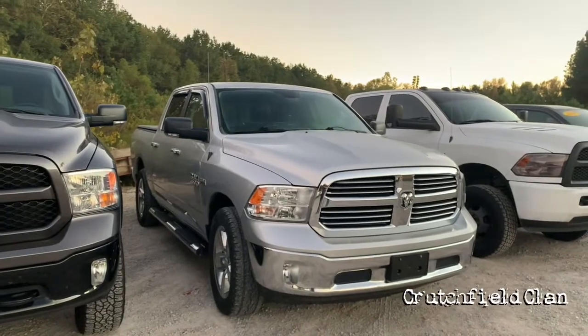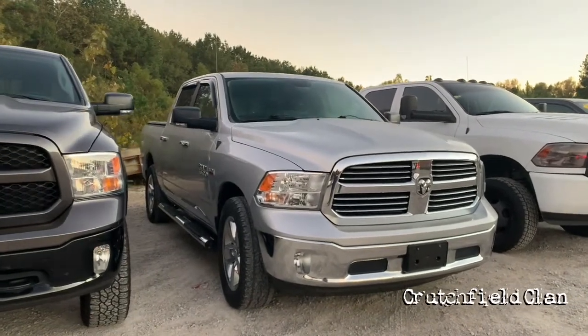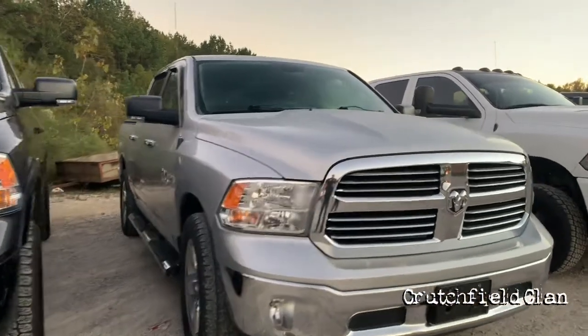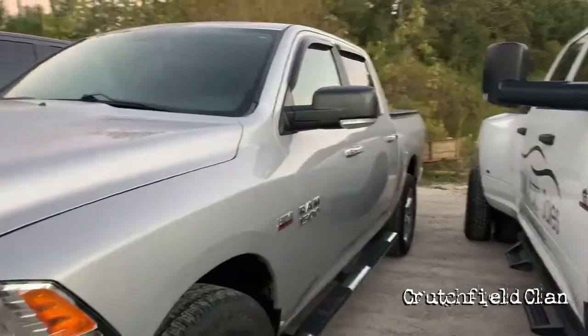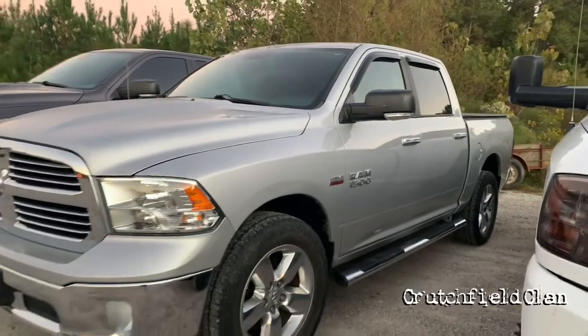Anyway, this next one is a 2015. Second engine option is the 5.7 liter Hemi. You can get a 3.6 liter V6 Pentastar. I don't like that engine personally, but to each their own. If that's your cup of tea, go for it.